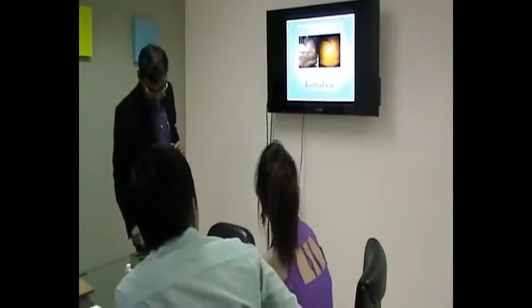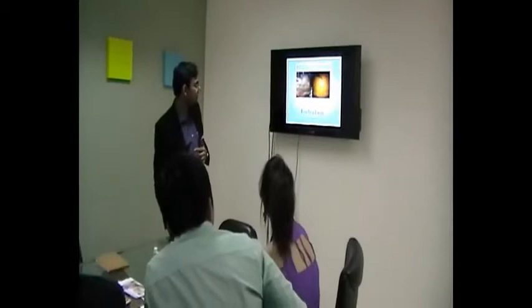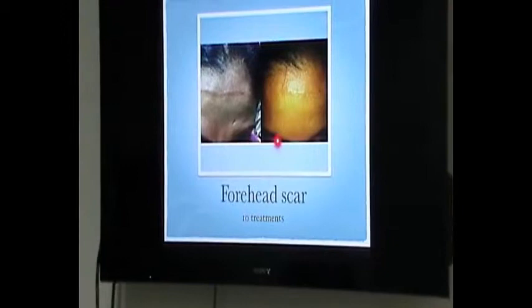This lady had an accident scar on the forehead. She was driving a motorcycle and she had an accident. Now, you can see this is a nice thick scar. And after the peel, it is still there, but it's almost gone. You can't make it out.